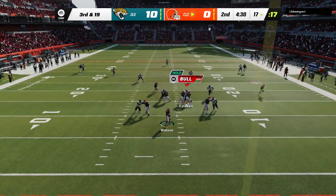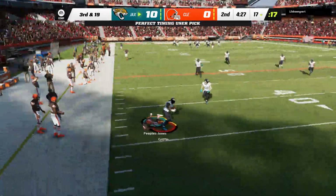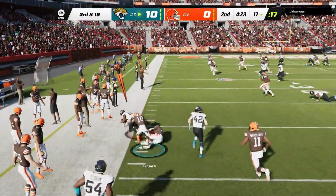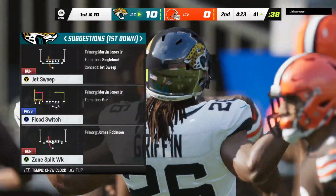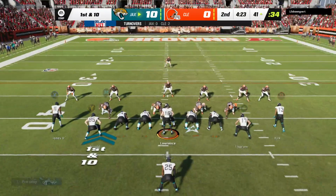Now on 3rd and long, they'll look to throw. He's going to float this one deep right side. This is intercepted. Shaquille Griffin with a pick. And they will finally get him as he's all the way down near the 40-yard line. So they tried to take the deep shot there, but this defense is up to the task.